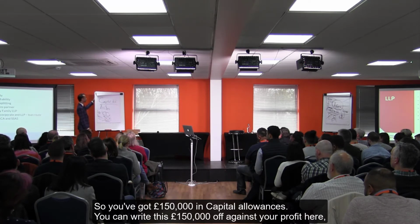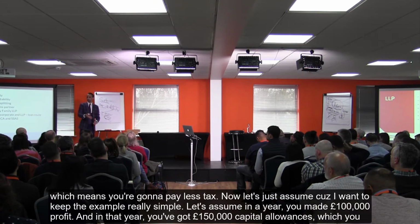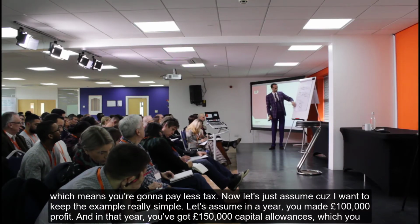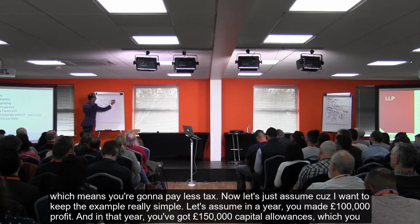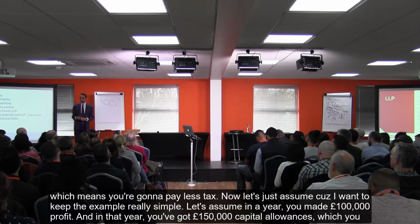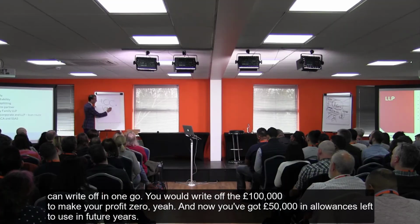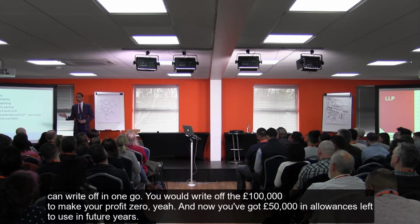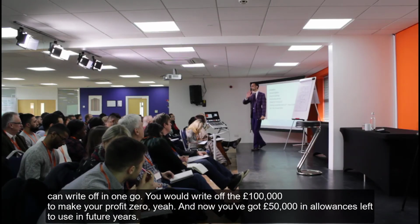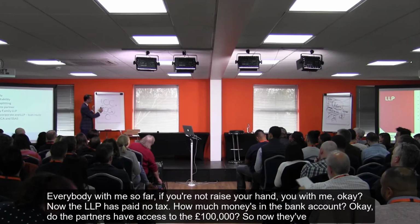You can write this 150 grand off against your profit here, which means you're going to pay less tax. Now let's assume, to keep the example really simple, that in a year you made 100 grand profit, and in that year you've got 150 grand capital allowances which you can write off in one go. You would write off the 100,000 to make your profit 0, and now you've got £50,000 in allowances left to use in future years. Everybody with me so far? If you're not, raise your hand. Now the LLP's paid no tax.